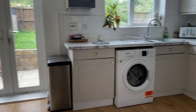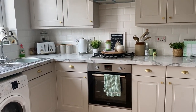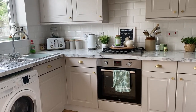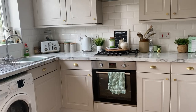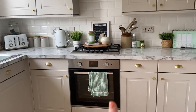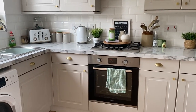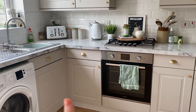So into the kitchen, this is definitely one of the biggest transformations. We got quoted about £7,000 for a brand new kitchen, which we just didn't have the money for because a lot of our money went into the deposit. So what we did was we got a new sink, hob, oven, new worktops, new handles, and then my mum and dad very kindly painted the actual kitchen cupboards.